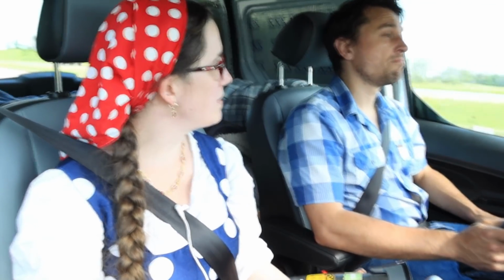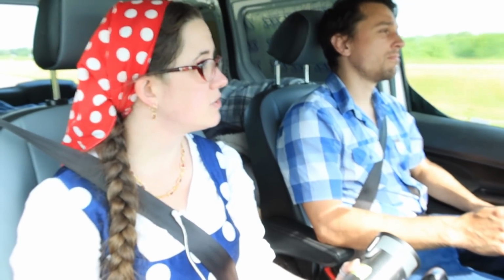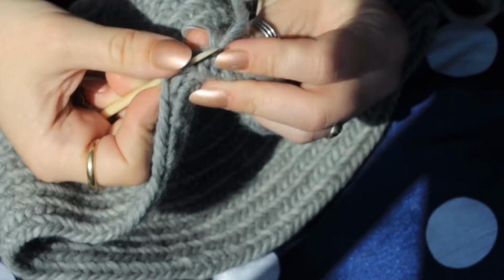Alrighty, we are on to day 4 of driving, sounds like. And we just spent the night in Minnesota, and everyone was actually super, super nice. We are just about done though, like surprisingly fast drive so far to get to our next state. But before we leave, I should go ahead and put on my next sticker right here. Oh, hat update. We're doing pretty good. I need several more inches at least, but we're getting pretty close. Several more inches. Sir.